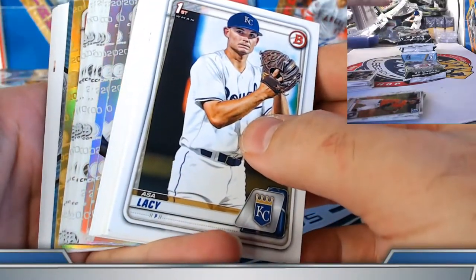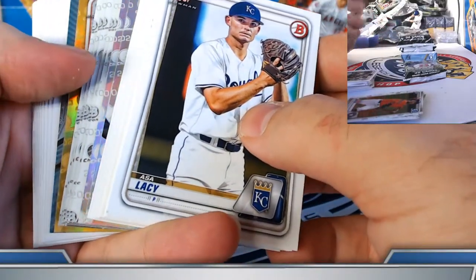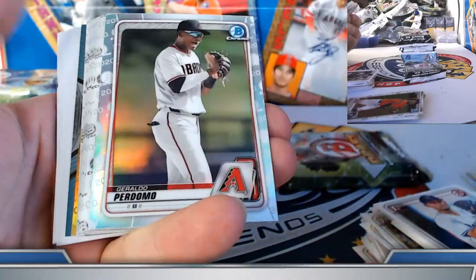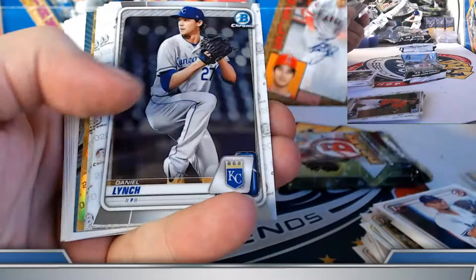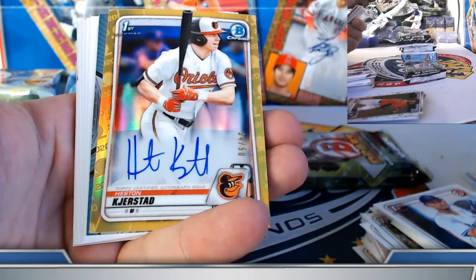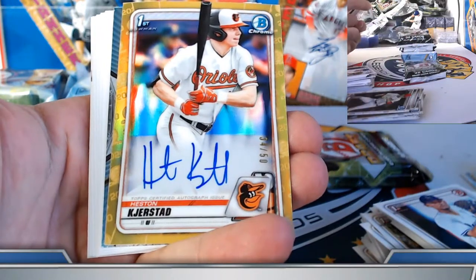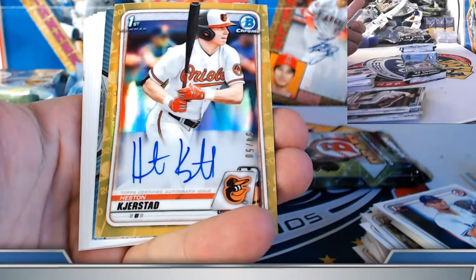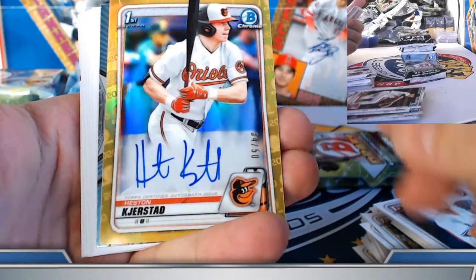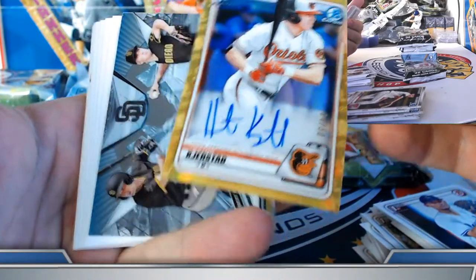Ooh, gold. Show me the auto. Good luck. Jensen and Perdomo refractors. Ooh, buddy. Big hit. Snuck up on me there. Nice surprise here in the last box for the Heston Kerstad spot. That's a beastly size hit. Putting it on the board. True gold. Purdy.